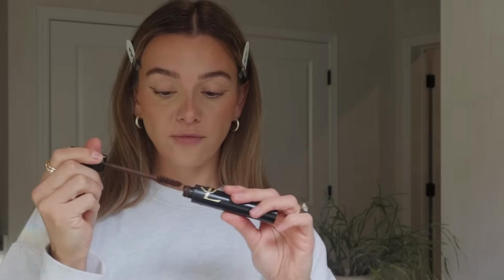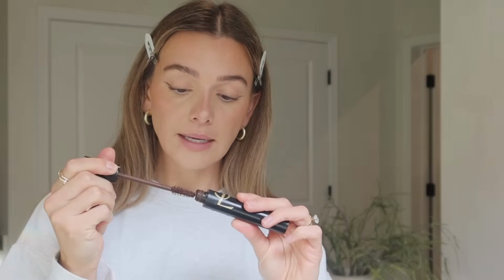I'm a brown mascara girly through and through. Probably going on six months now. I just don't remember the last time I used black mascara and loved it, so I've just continued to use this one. I use the one from YSL and it is stunning. I think this would be a really good Christmas gift for someone.